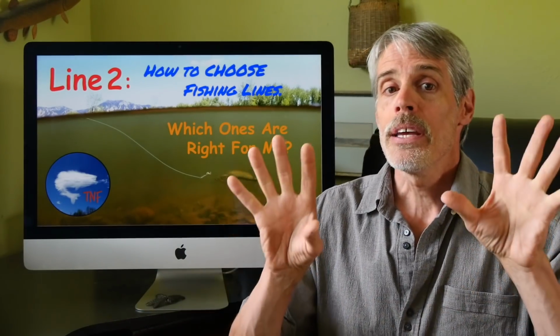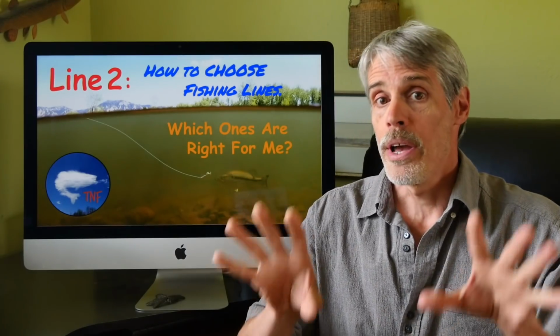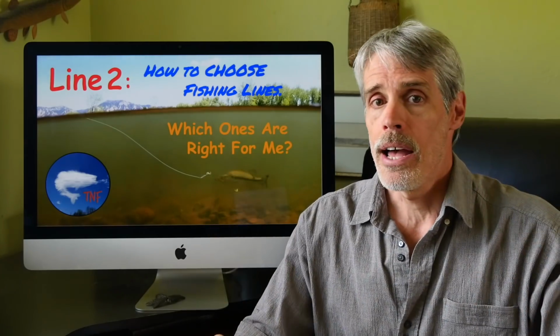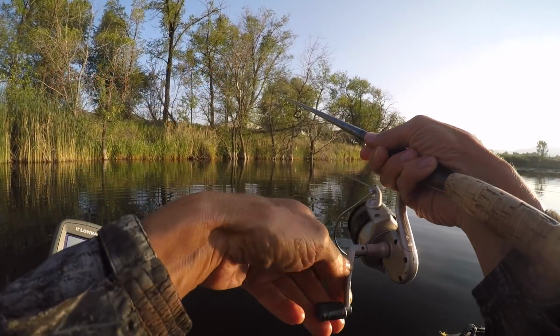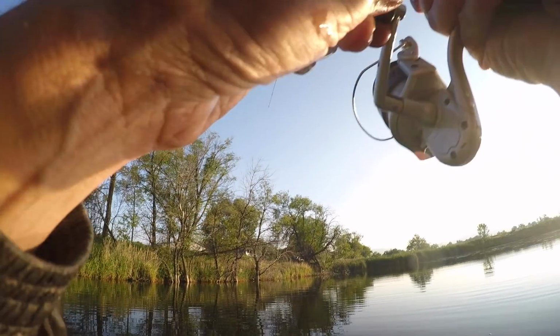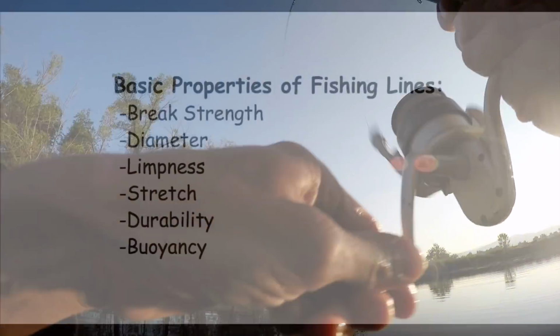But stretch can be a hindrance at longer ranges when you have a lot of line out there. In hook setting, keeping pressure on a fighting fish, or for strike detection. Lower stretch lines can aid in detection sensitivity and in hook setting power, especially at distance from the rod.